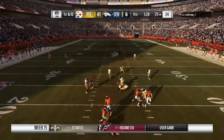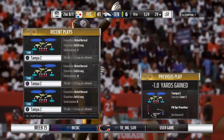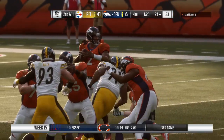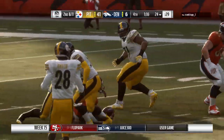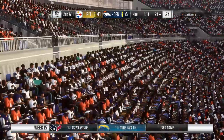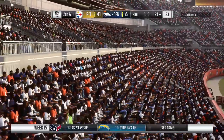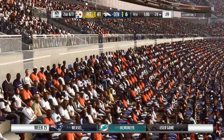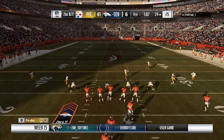Get it done. And the Steeler pressure too much here. He's going to go down. Demarcus Lawrence in there to get him. Sack number 14 for him on the year. After the sack here, 2nd and 11.